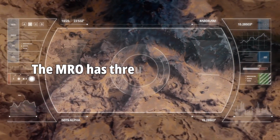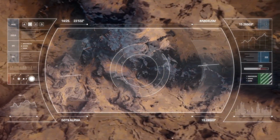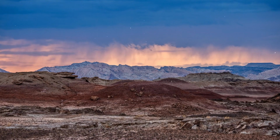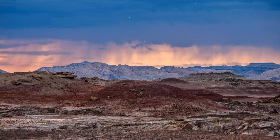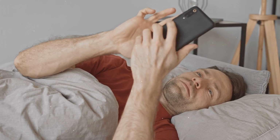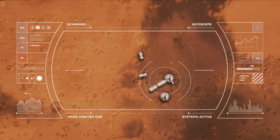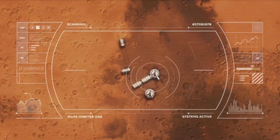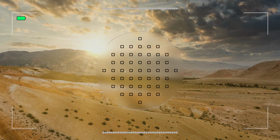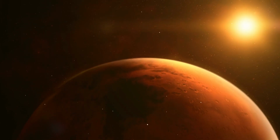The MRO has 3 cameras on board. The first is the Marci weather camera. This camera sees horizon to horizon on every orbit, building a global weather map of Mars every single day. Imagine checking the weather on Mars like you check your phone in the morning. The second camera is the context camera, which provides high-resolution images and has covered about 99% of the Martian surface. That's almost the entire planet. And then there's the HiRISE camera, which gives us those stunning, super detailed images of Mars.